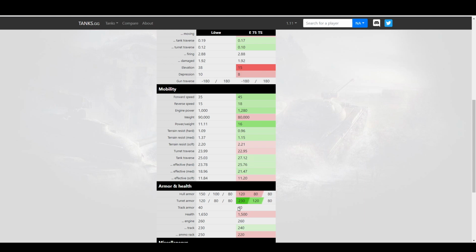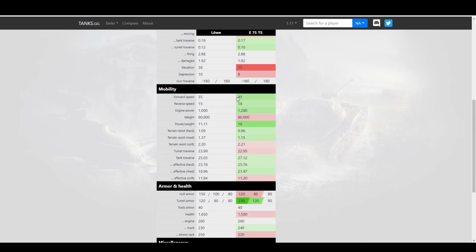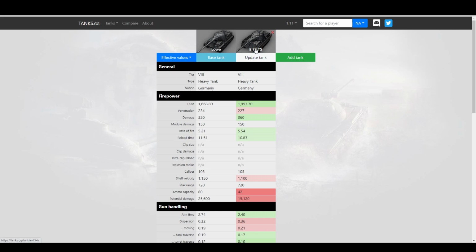You get some turret armor, but mostly you play this tank because it moves almost exactly as fast as the Object 274A, the new medium tank that came out, which I think is a slow medium tank, and it moves the same speed as this, which I think is a fast heavy tank. So your ability to get around the map is substantially improved compared to slower heavy tanks like the Lowe, which is going to have a tougher time. The difference between 35 and 45 is substantial. The difference between 11 power to weight and 16 is substantial. For a heavy tank, it is fast.